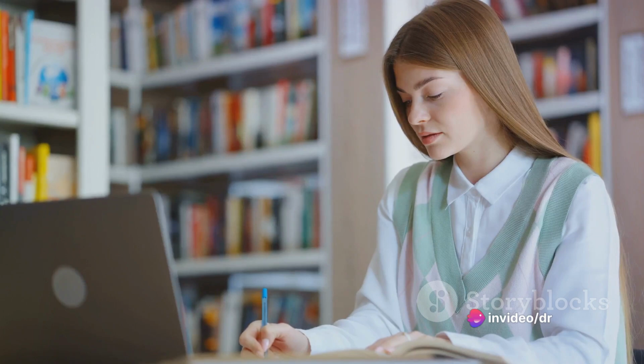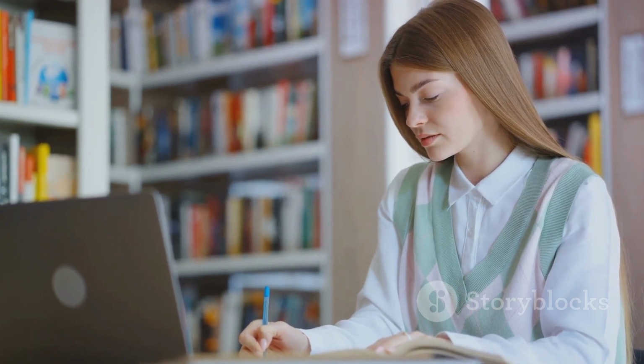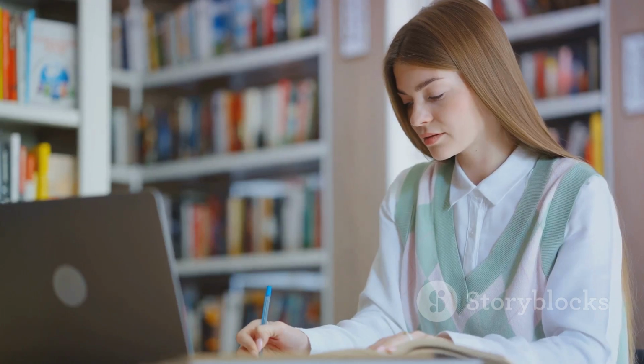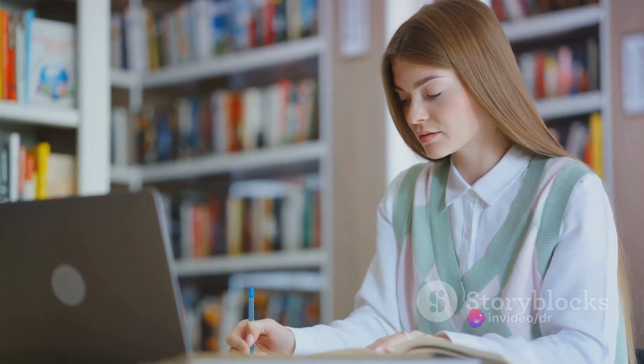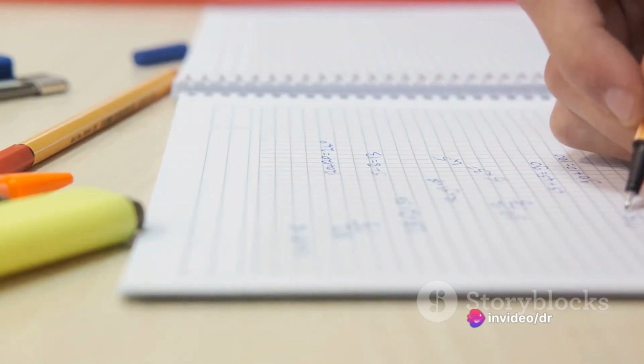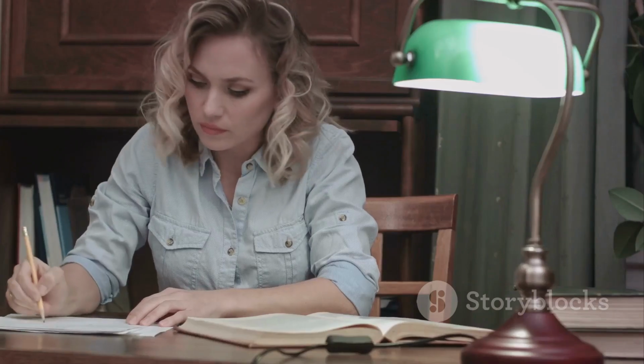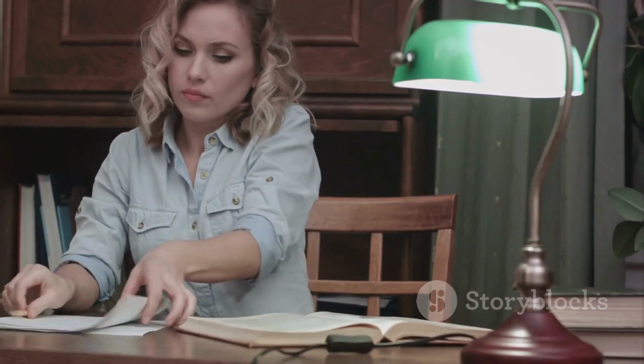So, how do you select this magical topic? Start by reading widely in your area of interest. Look for gaps in the existing research or new developments that need further exploration. And remember, a well-chosen topic isn't just a starting point. It sets the tone for everything that follows. Once you've selected your topic, it's time to move on to the next step.